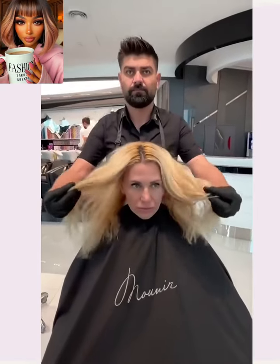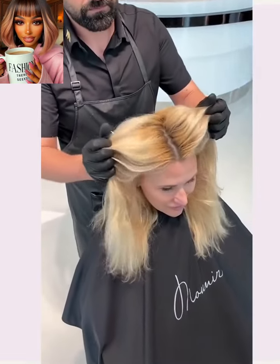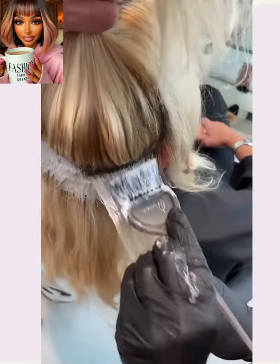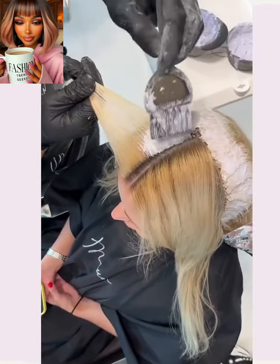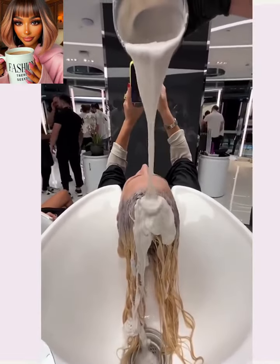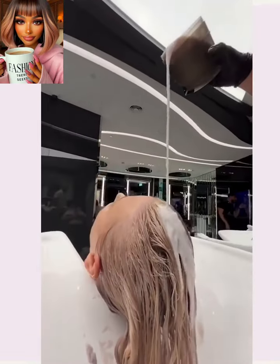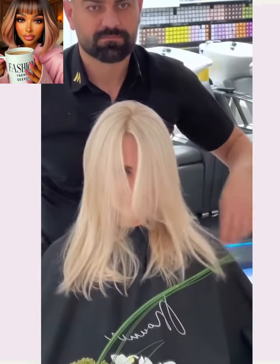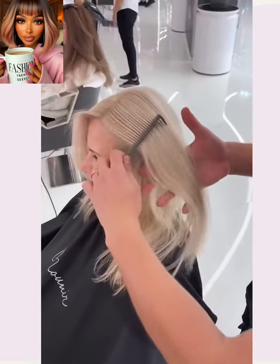So moving on to the next transformation, she starts off with blonde mid-length hair. The stylist does some coloring here. There is the before and there is the after. So she got a nice golden blonde makeover.